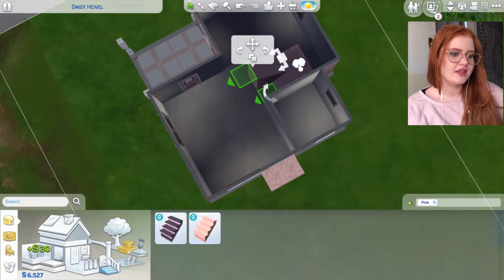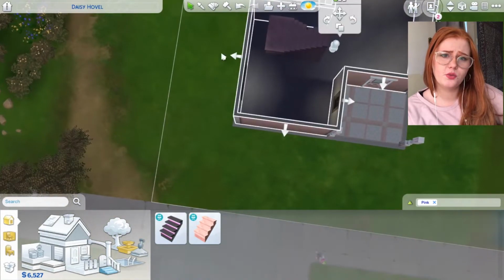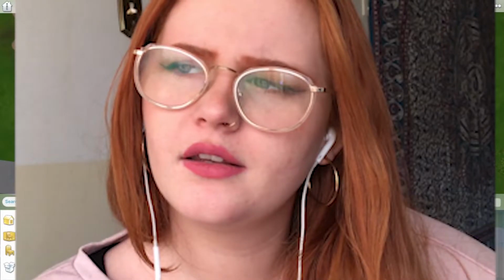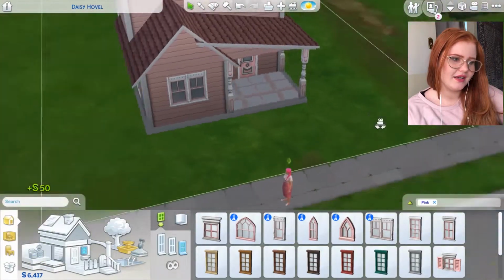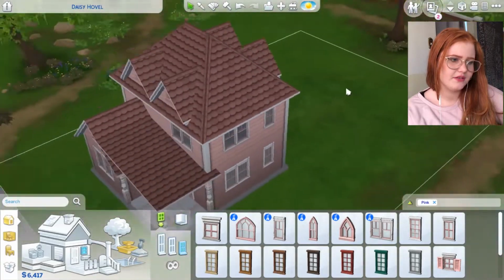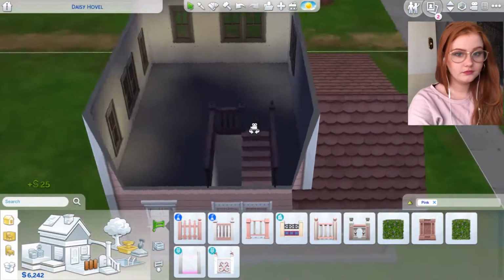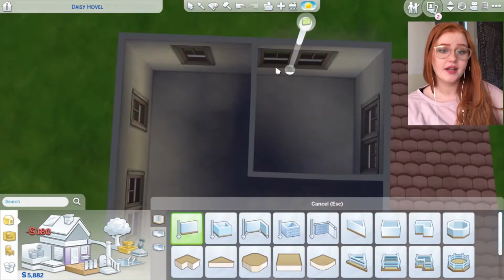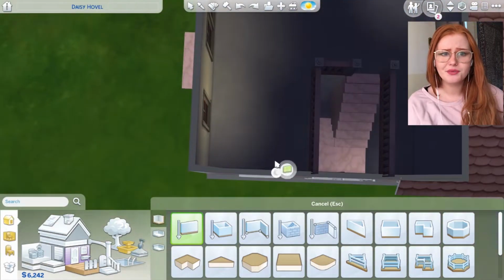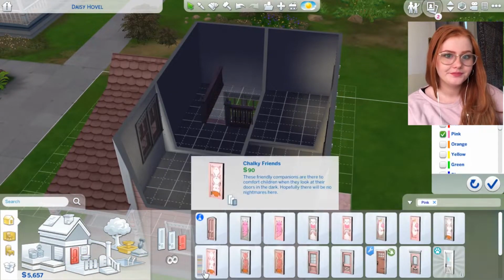And I'm figuring out the upstairs. I just windowed it. Windowed it? Is windowed a word? I'm going to say it's a word. And I get the layout done pretty fast. It is a 2-bedroom house. I made it a child's room and a mother's room, parents' room. The house is very pink.